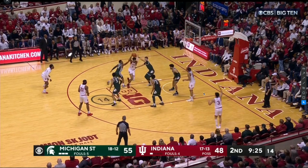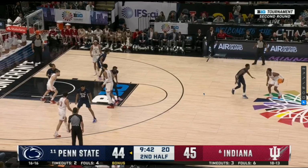Once again, Kel'el Ware, passing, not a strength. You don't see it much from him. But I do think that it is his shot. We can say that. Whether or not it's efficient or not, that's another debate. I think he's going to have a coach really work with him, because some of these moves work in college, but in the NBA, I'm not sure if it'll work.